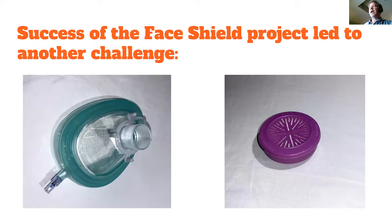And they said, hey, you can see the thing on the left of your screen, which are anesthesia masks. And we have literally thousands of these NIOSH 100 respirator cartridges, but we have no way to connect them. Can you help? Can you make something that we can use to do this? And so, you know, 24-hour turnaround on our part.